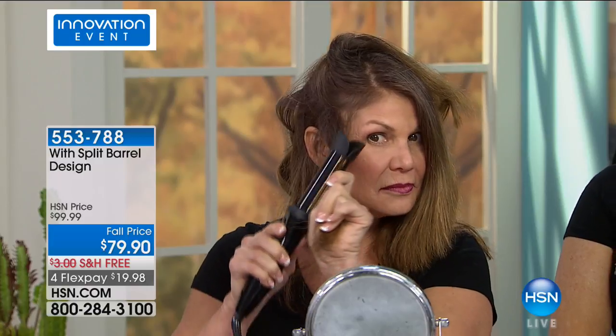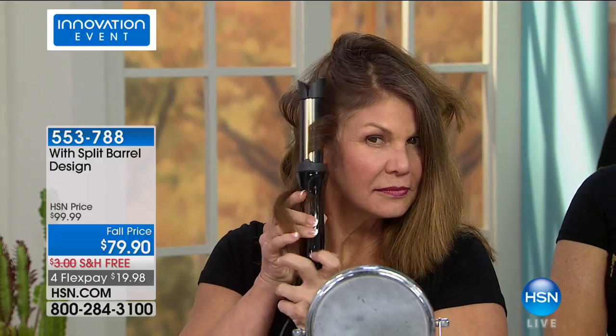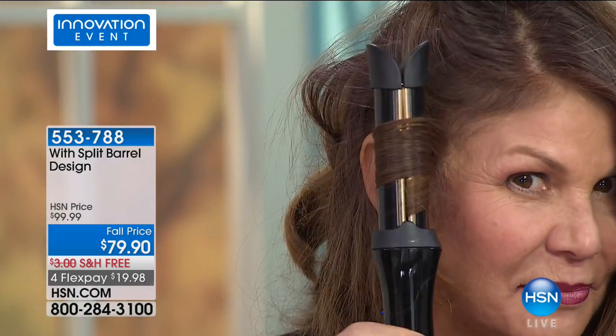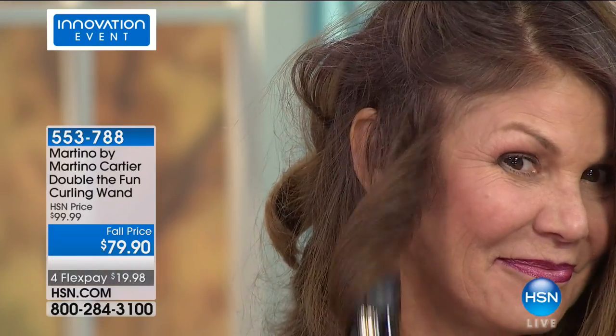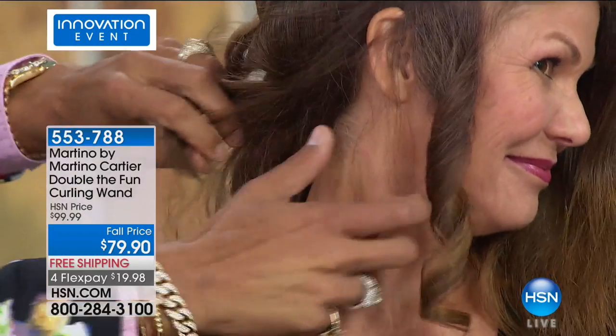Watch what she does. She just pushes the duckbill in. It opens automatically. She's twisting it. She's turning it. She's not a hairdresser. And in 1, 2, 3, she has a perfect curl. So if she can do it.